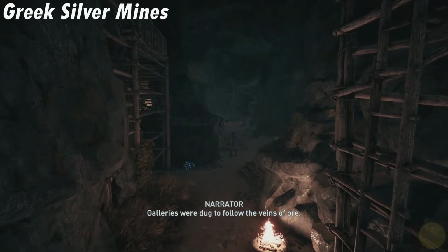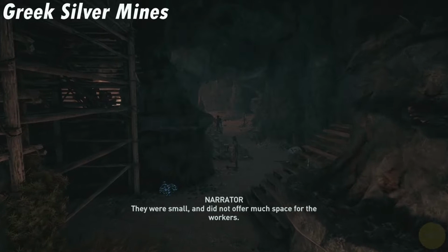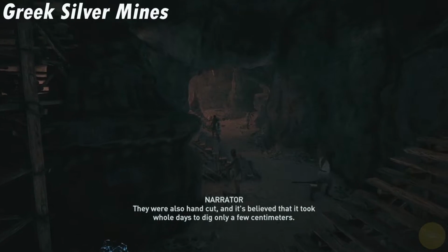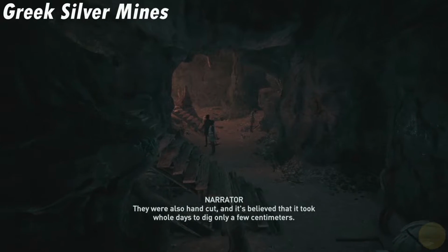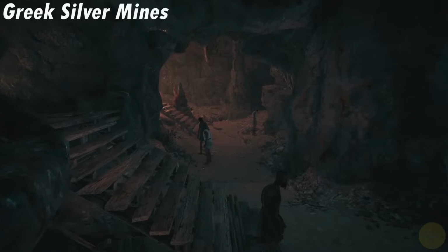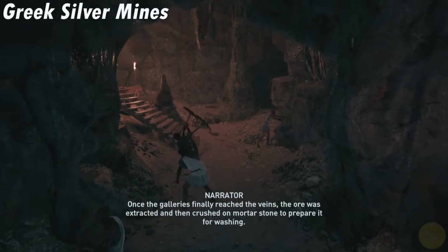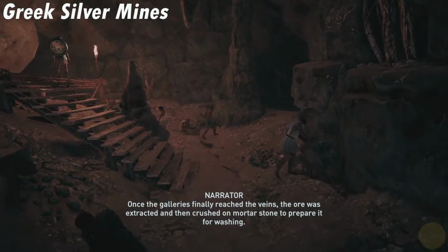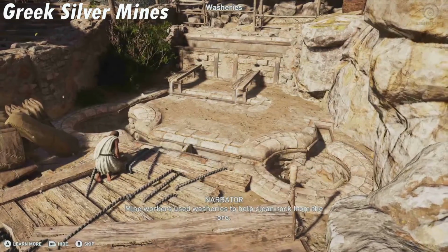Galleries were dug to follow the veins of ore. They were small and did not offer much space for the workers. They were also hand-cut, and it's believed that it took whole days to dig only a few centimeters. Once the galleries finally reached the veins, the ore was extracted and then crushed on mortar stone to prepare it for washing. Mine workers used washeries to help clean rock from the ore.